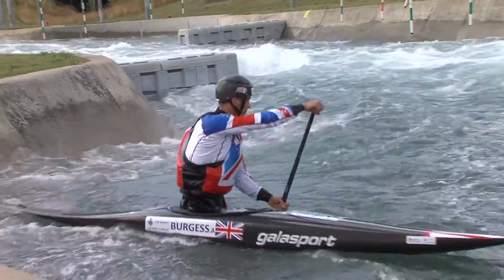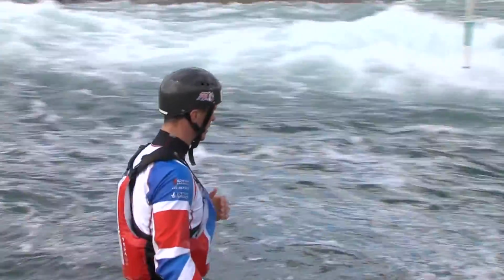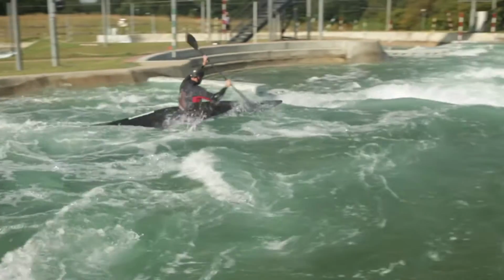I picked canoe singles and canoe doubles because they're the coolest classes. Everyone on the slalom circuit knows that they're the main events. For me, I enjoy both kayak and C1, but C2 is very exciting because there's 2 people in the boat and they've both got to go down the course at the same time.